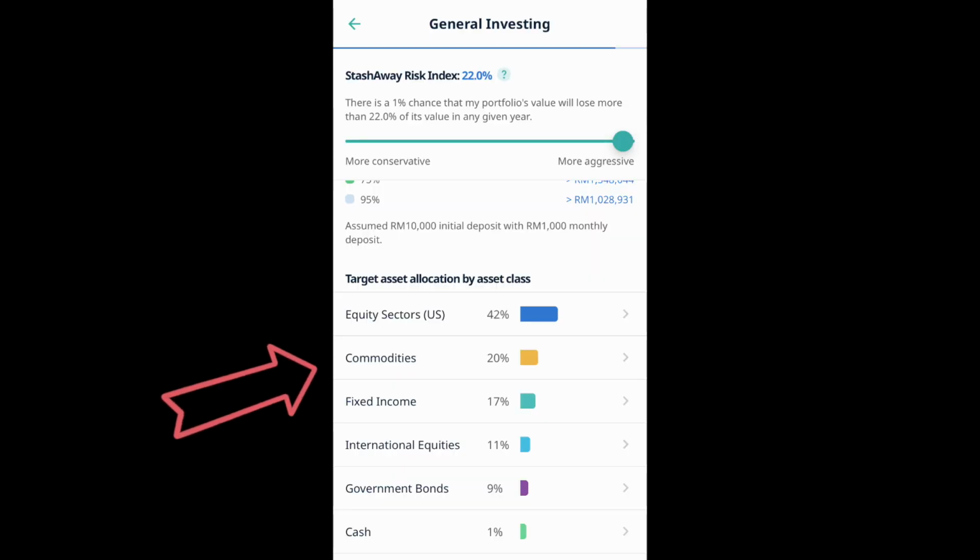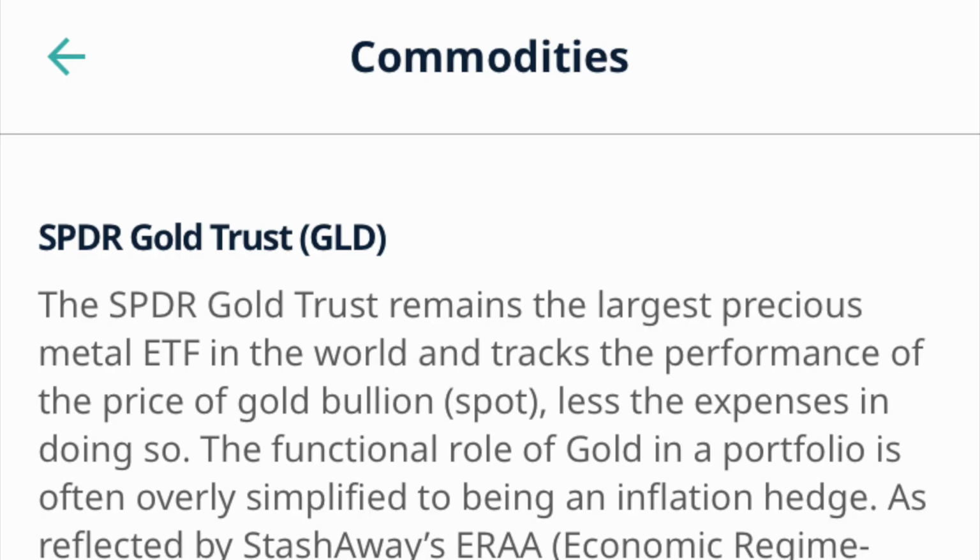The second asset class under this portfolio is the commodities, which has 20% weightage. The SPDR Gold Trust invests into gold. Gold to me is just another form of asset which does not create any value. It just protects the investors in a different form of asset.